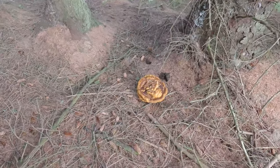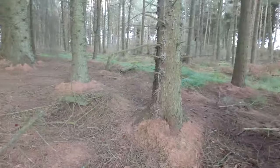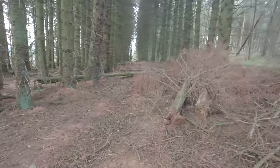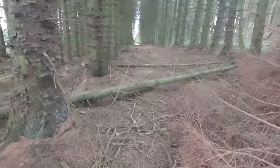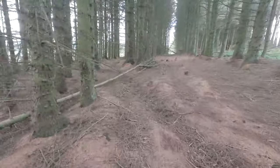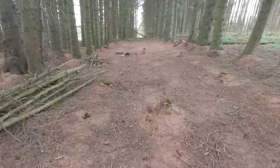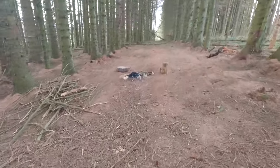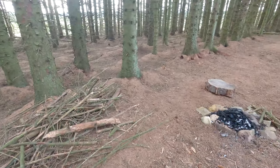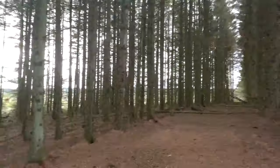Big old fungus. I'm not sure what that is, but we'll look it up. Colour of it looks like chicken of the woods, but I'm not 100% sure. Oh. Yeah, looks like somebody's had a fire and a fire pit in here already. Looks as good a spot as any of them. Yeah, nice little fire pit and some wood. Yeah, looks good. Good little gap there for the hammock. Yeah, I think we could do all right.